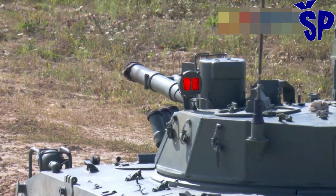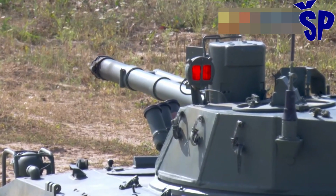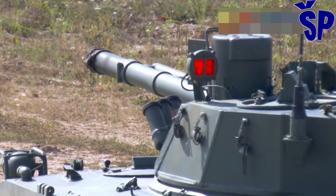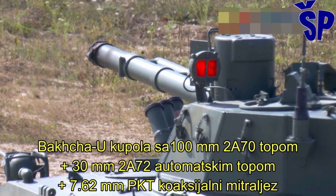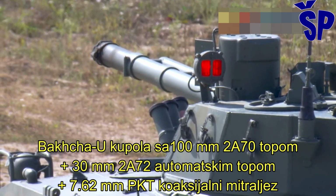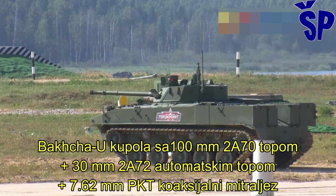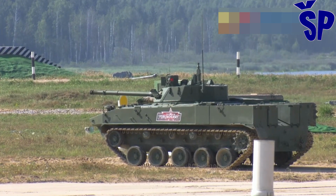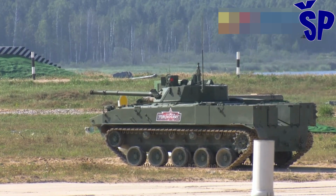The main armament of the BMD-4M includes a 100mm gun and missile launcher, a 30mm automatic gun, and a coaxial 7.62mm machine gun of the PKTM type. The commander and gunner of the BMD-4M have equal opportunities for target reconnaissance and fire delivery. The commander is capable of firing all weapon systems, both day and night, except for a guided missile, which is still the responsibility solely of the gunner.